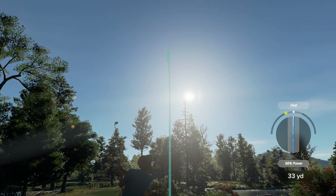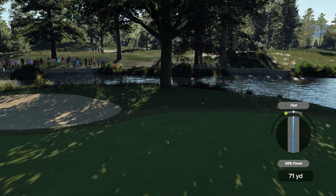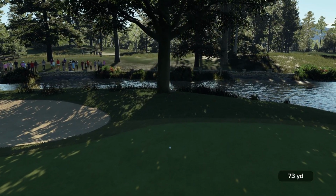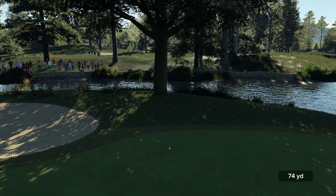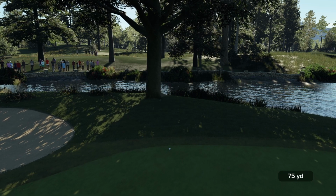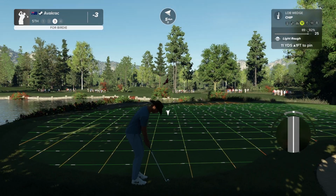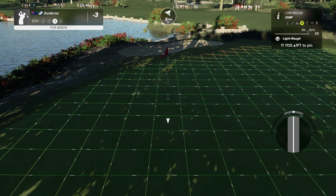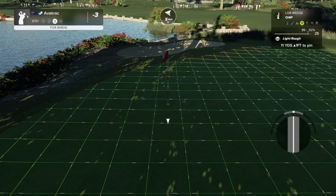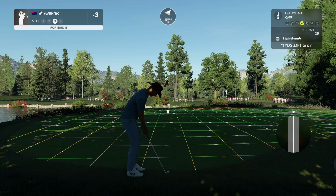Oh, that didn't feel the best. It's on there though. Oh, could be off. I think it's going to hold. No, it's not. Oh, that's deep. Oh, okay. Yep. Let's knock this one in the hole and we'll keep moving, eh? That's the plan.